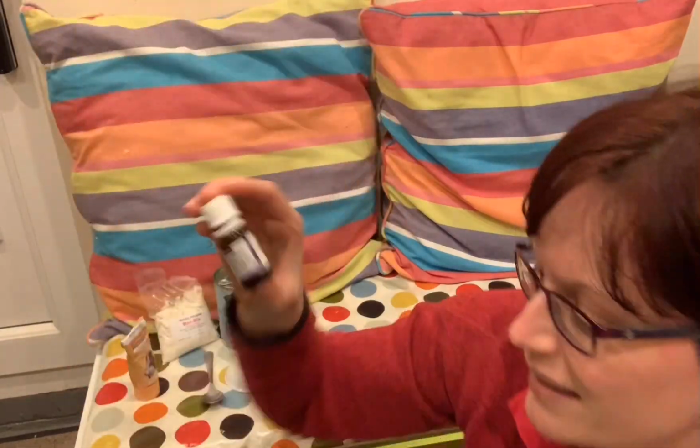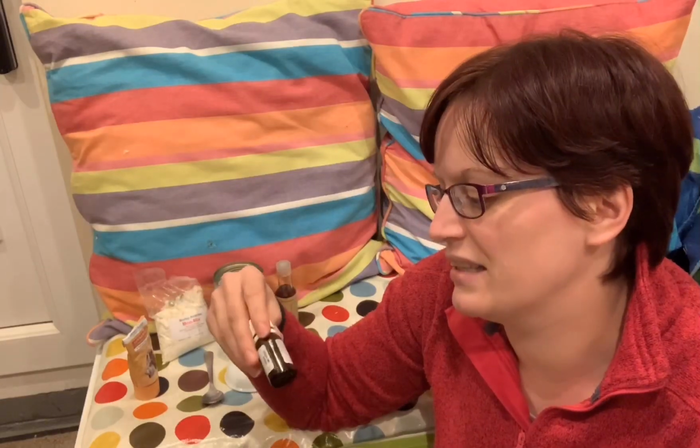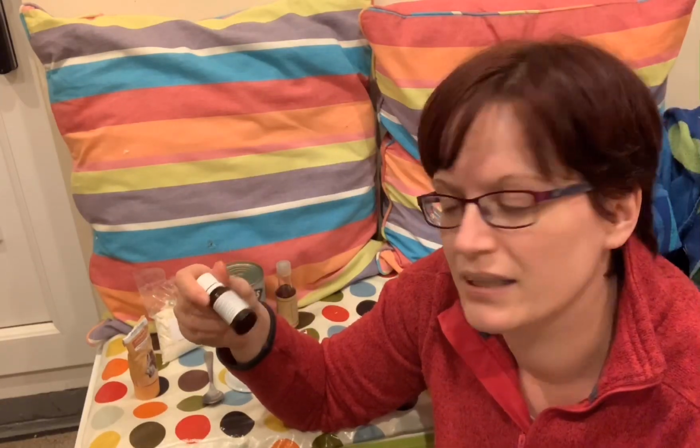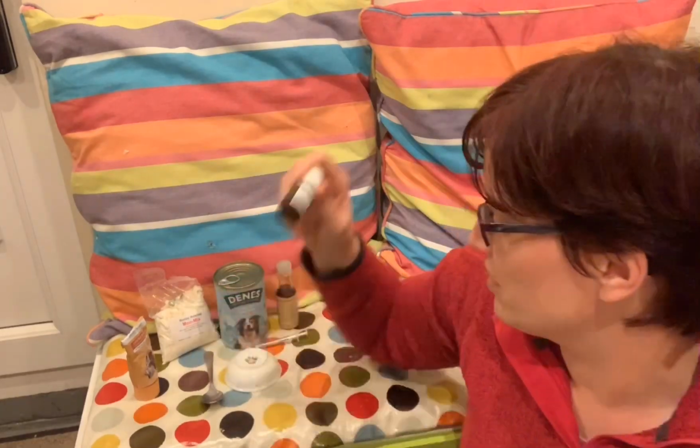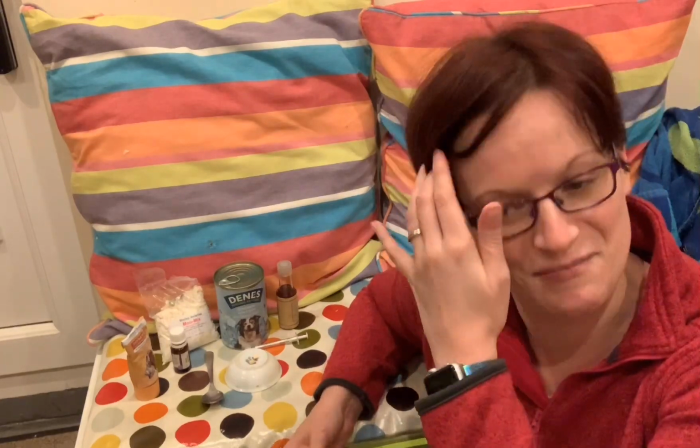So Enrofloxacin is a liquid, so you can just see the clear thing in there. It's also sometimes known as Baytril, with Enrofloxacin being the proper name for it, but Baytril is one of the brand names, and it's the most commonly prescribed medication for rats. It is quite good in its place. It is not perfect, and you'll find some vets prescribe it because it's the only drug that is licensed for rats.